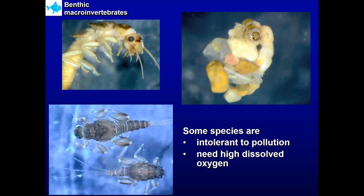And some species are super intolerant to it. Like these three here, I'm going to go into them in a minute. Each of these three likes really high dissolved oxygen in the water. They don't like it when there's a lot of what we call organic enrichment, i.e. sewage or agricultural runoff, fertilizers, things like that. If there's a lot of nutrients in the water, that's great for bacteria, but then overnight, those bacteria tend to consume all the oxygen. And dudes like these don't fare too well.